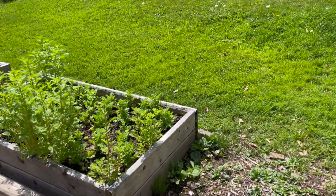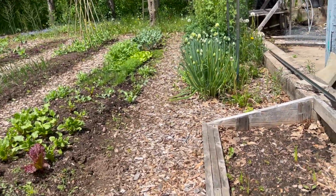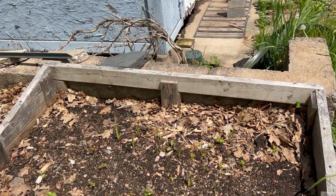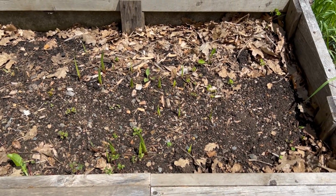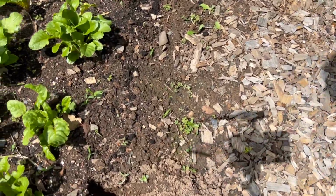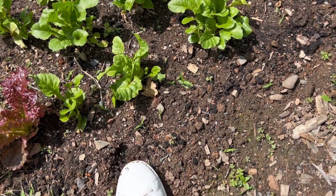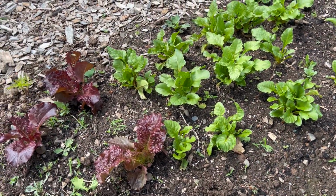So leaving the cutting garden, we get to the vegetable garden. And I'm really happy that the gladiolas I had planted in here last year seem to have survived the winter. Gladiolas aren't supposed to overwinter here, but obviously they do. We didn't have too much of a rough winter though. There is another hole. That's a pretty significant hole. Something's been digging in my vegetable garden.